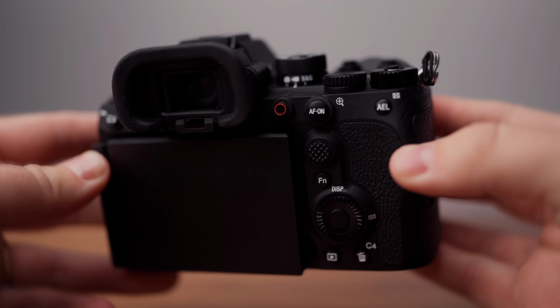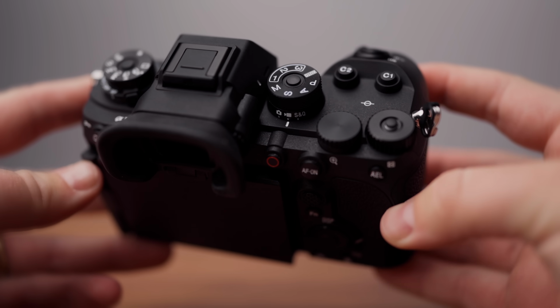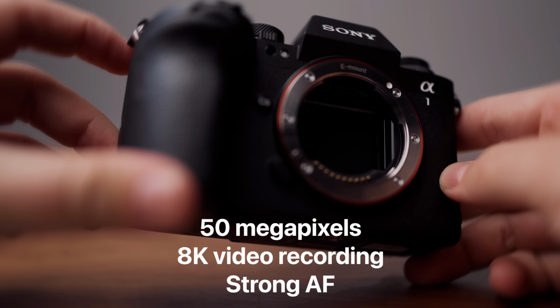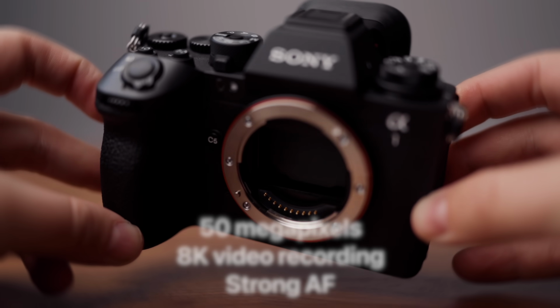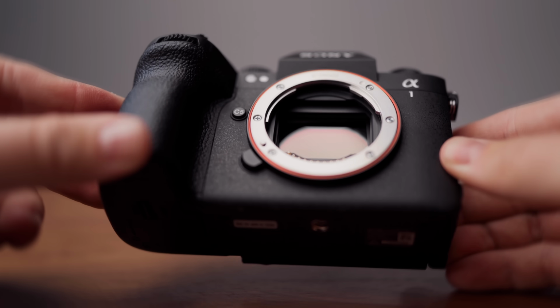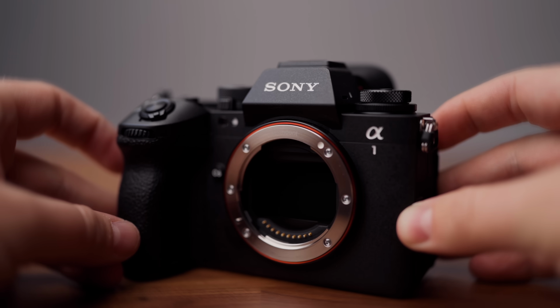Now, when it comes to the A1 Mark II, I had never used the A1 before. All I knew is it was basically the top of the line Sony camera for hybrid shooters, just killing it in both photo and video. It's kind of like the Sony A7 IV, but on steroids. And the A1 is just known for having a super high resolution sensor, so 50 megapixels, 8K video recording, and then really good autofocus, which makes it perfect for professional photographers and videographers. So now with the A1 Mark II, what's changed? Spoiler alert, not a lot.